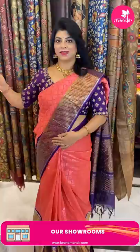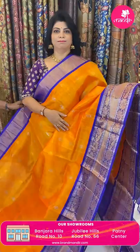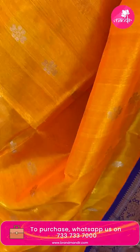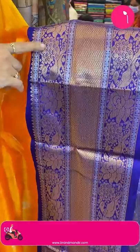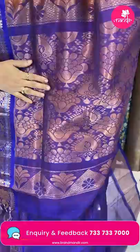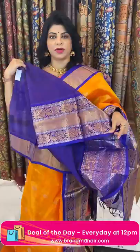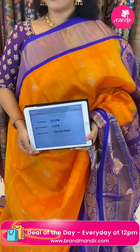Yes, it's an orange and brinjal color. Florals all over the body. Very pretty florals, roses, peacocks and diamond brocade contrast border. And we got round buttas in blocks with silver zari. Pallu contrast with the leaves and florals. Paisley shape chubby chubby, and blouse contrast plain with border. Price 7275, CT178 is the code.